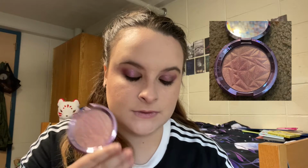From Becca Cosmetics, I have the highlighter in Lilac Geode. My goal is to use it 25 times. Since the last update, I used it once. This is 22 uses. I'm shocked I'm not reaching for this one more, to be honest. My Essence Lash Princess Mascara was finally open, so this does have one use. So I'm very excited to start using that more.